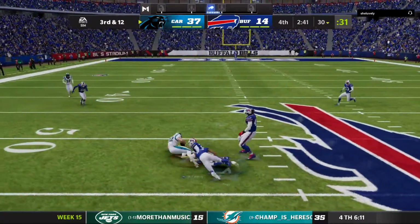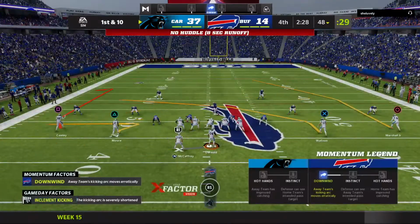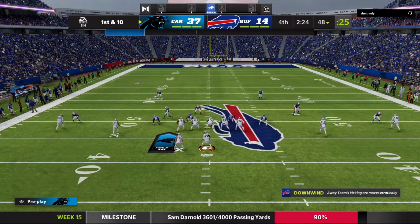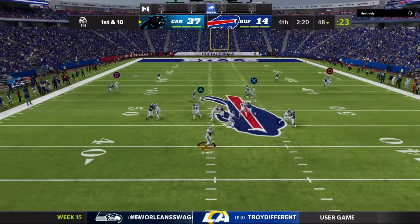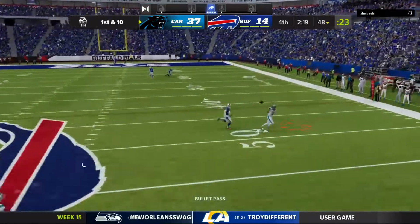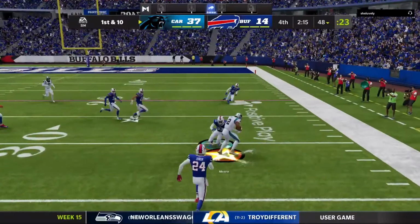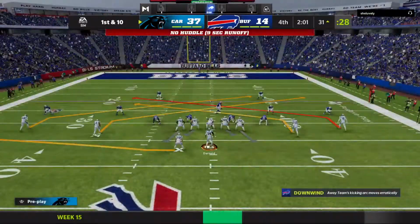And that's complete to McCaffrey. And he is going to have a Panthers first down as they're able to get the 3rd down conversion. A gain of 18 and a new set of downs. Faking the give, Darnold. To the right side, and he's got more complete. And he takes this one down almost all the way to the 30.